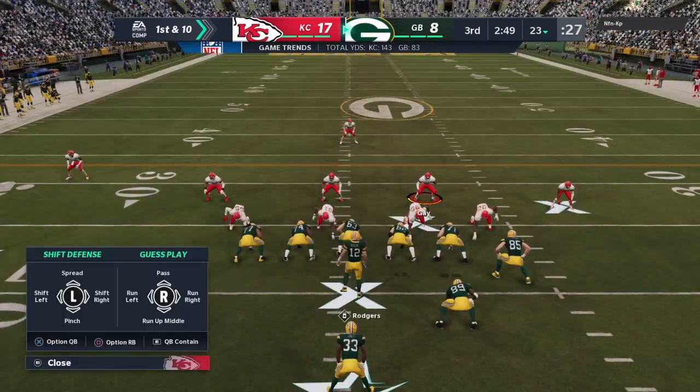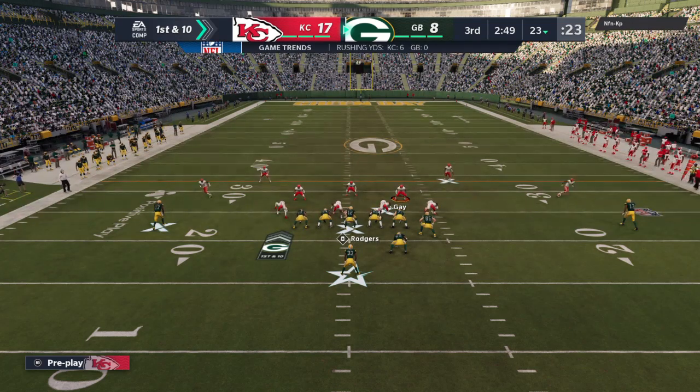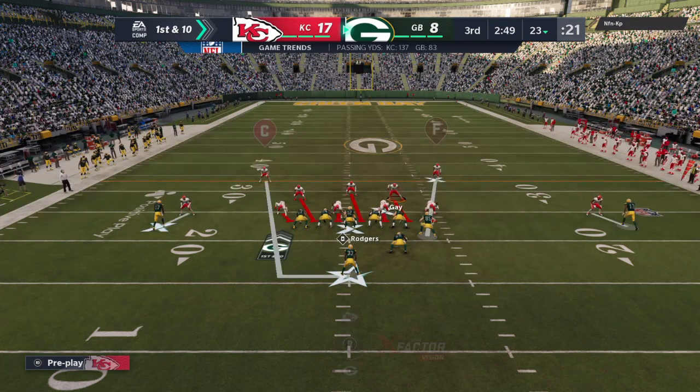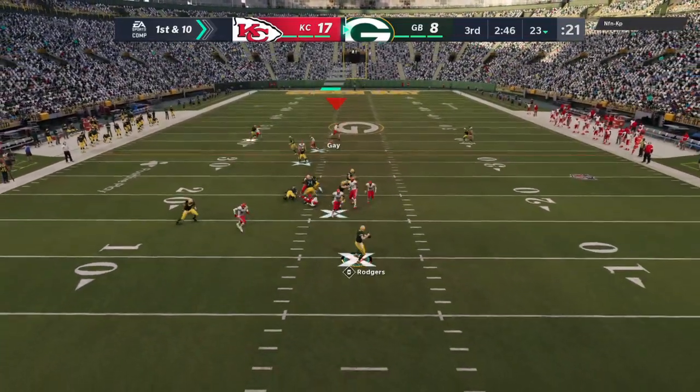About set to get this drive started. The Green Bay offense at the line. And a fumble last time. Ball security. Talk about it all the time in the National Football League. They've got to be better at it on this drive.